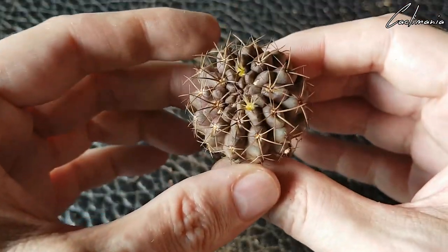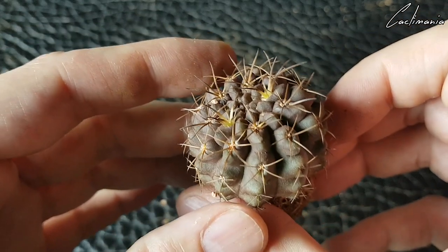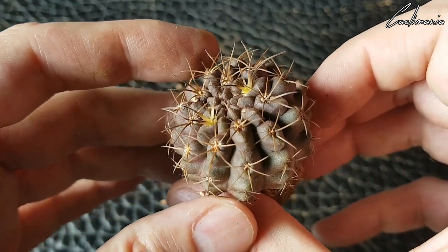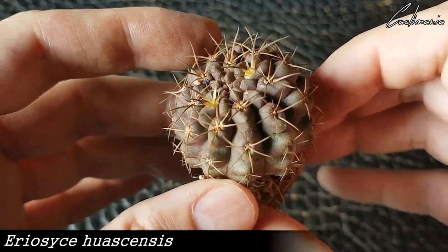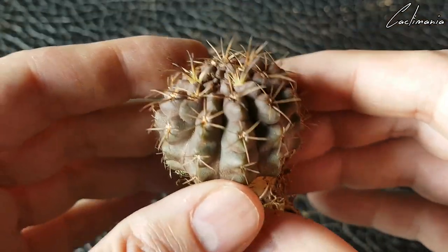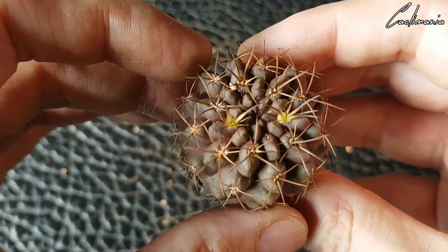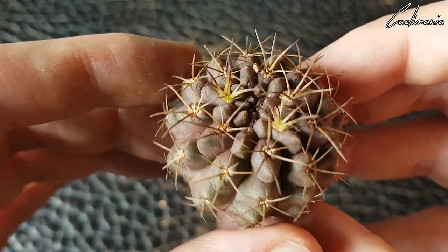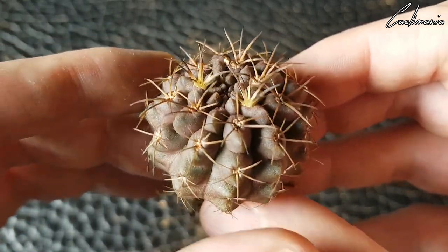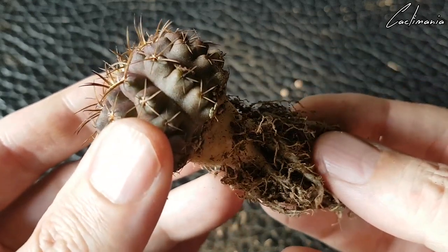That's another really nice Eriosyce. This is Eriosyce orcescens, or orcensis. Really nice coloration as well. Gorgeous gold spines. Once again, fantastic roots.